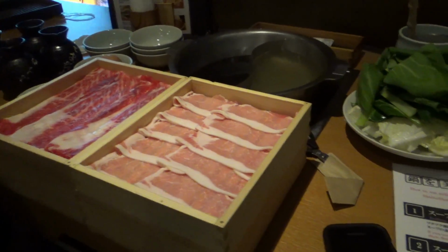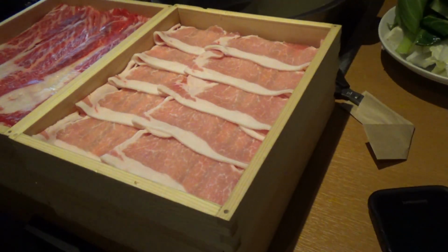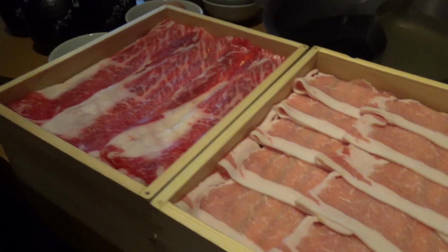Okay, so we are at the Nabezou Shabu and Sukiyaki all-you-can-eat restaurant. And we're going to be ordering our course. We're going to go for another, what is it, $50 equivalent meal? A little more. Yeah, a little bit more. We're going to be out of money by the time this trip is over, so it's going to be fun. Shabu Shabu! So this is Japanese pork loin, and the other one is beef, Japanese beef.